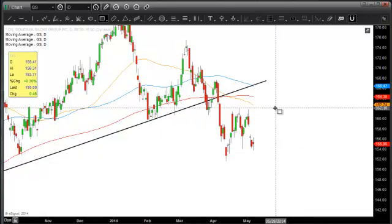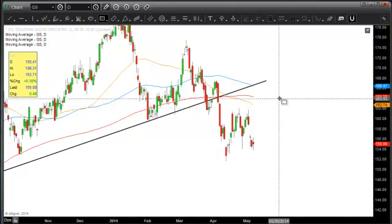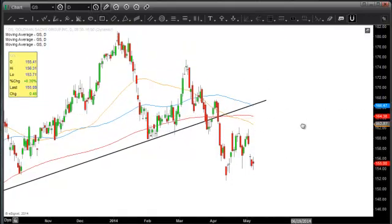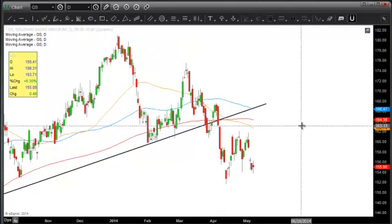If we can somehow, over the course of a few days or a few weeks, base here and get back above 162, 163, maybe even back above 165, I think we'll have a better chance of the stock getting back into a more neutral to positive position. So I don't think there's anything urgent here, but again, those are the two reference areas I'm looking at.